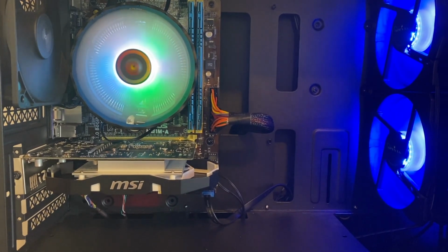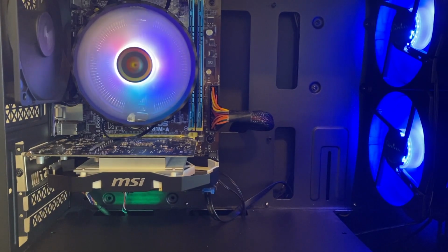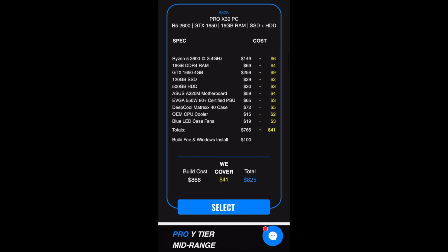I also thought it was really unique that this website had fee covers, meaning Build Pro PC covers a certain amount of fees that are contained in your build. This is great because it saves me money and shows me that they actually care about affordability for people.